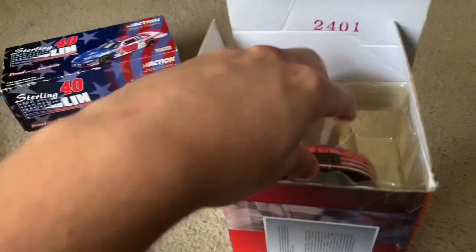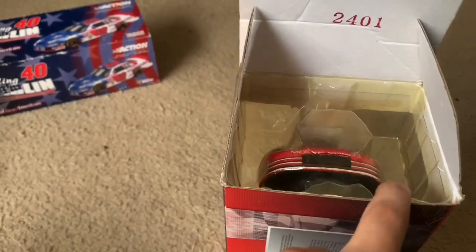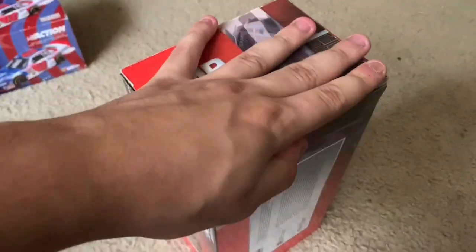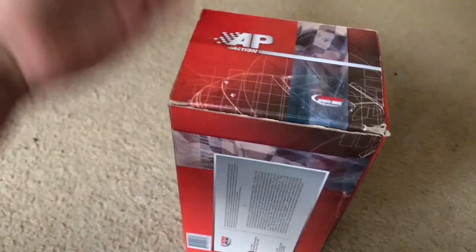Oh, hey, Junior, what's up? And then I put it inside. I put in Junior. And then I get this piece, and then I put this other piece in, no problem. And then this is the hard part. For some reason, oh, now it wants to do that.